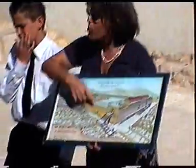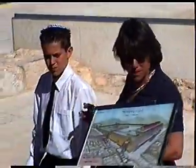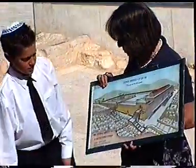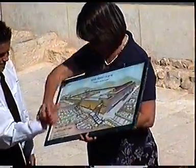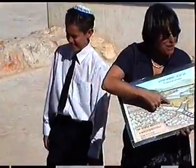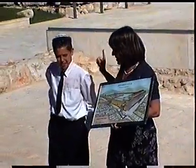So we have here the wall. What I need to tell you though is this wall is the same wall that Yonatan just did his bar mitzvah at. Where's the section where you did your bar mitzvah? Can you point it to us? Yes. Okay. This is where he did his bar mitzvah. It's the same wall as that one. Do you see that? Yes?